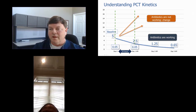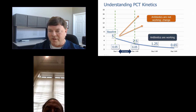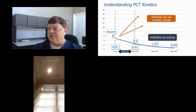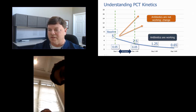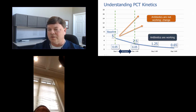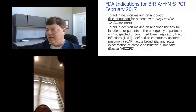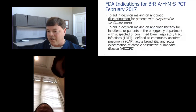So actually in the package insert, there are 2 very notable things. You can see that this is approved by the FDA. This is in the package insert, just as I said, to aid in decision-making on antibiotic discontinuation for patients with suspected or confirmed sepsis, and then to aid in decision-making as far as when to start and stop therapy in inpatients or patients in the emergency department with suspected or confirmed lower respiratory tract infections.